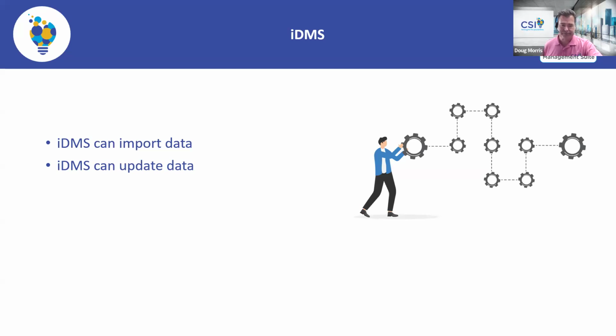Pretty cool. We didn't get into the delete data. It's a little scary, but you can delete a whole bunch of things with iDMS. You got to be a little cautious on this. There's no undo, but you can delete data. Don't forget you can transfer data too, right?